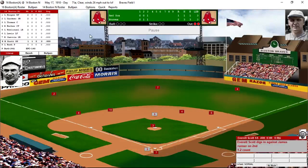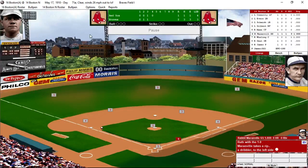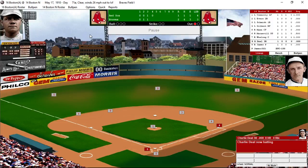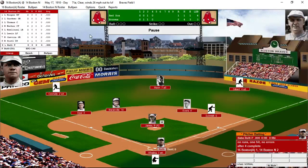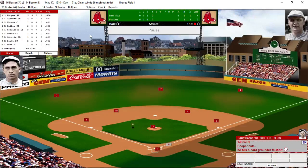Okay. All right, what do we got here? 2-1 Braves. Bottom four. Bouncer to third. Gotta hurry. He's out. That's through. Base hit. Bouncer short, double play. Fly ball to center, he's going to range over and get that. Bouncer short, he's out.